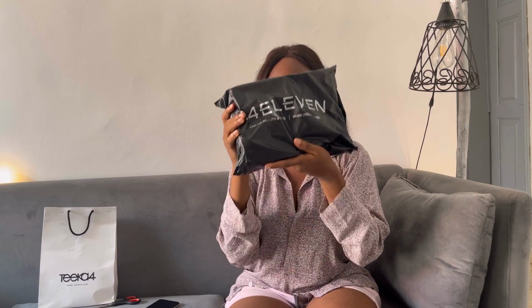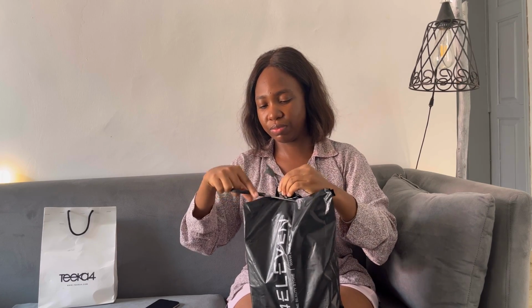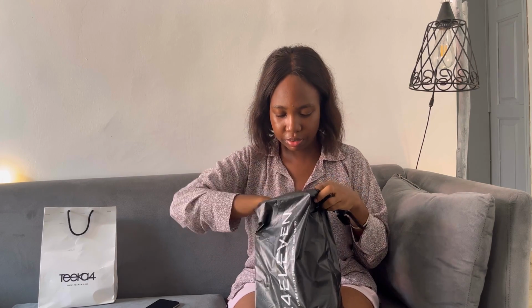So now let's go to the body care and the skin care. So this is from 2411. Guys, these people sell affordable products, really nice, and they're always out of stock. But one thing I like about them is if they're out of stock, they put in the dates when the products are going to come back. I was going to get a sunscreen from them, but I got to their site very late, so I have to get another one.